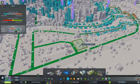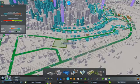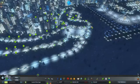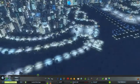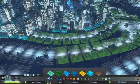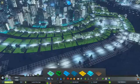Let's put it... I don't know. Why don't we put it right here so that I don't end up using that road later? So I'd have to extend that road out from another point, so that it's not as close to the airport. Alright, cool.